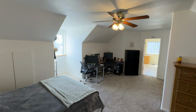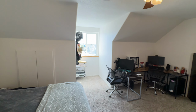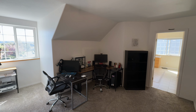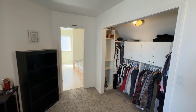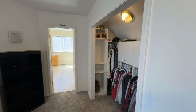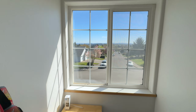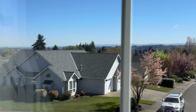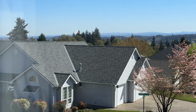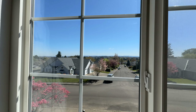The primary bedroom with lots of extra space, fits a king-size bed very comfortably. Access to the eave attic space for storage, seating area, kind of bonus area, living area or office, walk-in closet. And then again from this window, just a fantastic view. There's Mt Hood. And Mt Jefferson from this window's not as accessible because it's behind those trees.